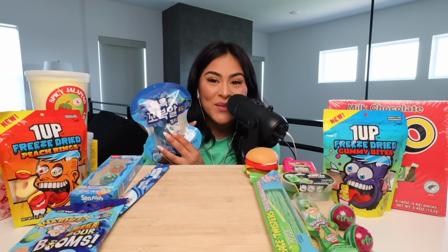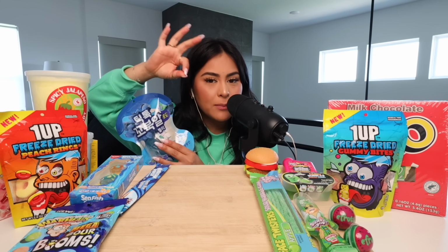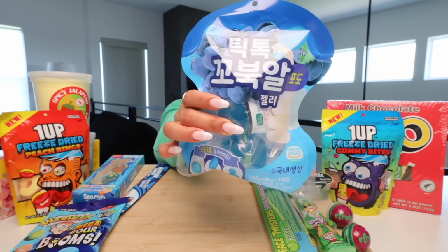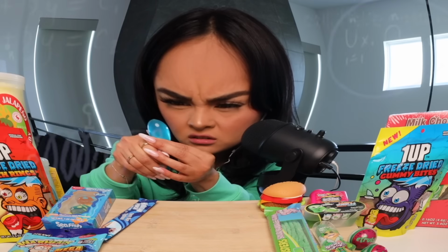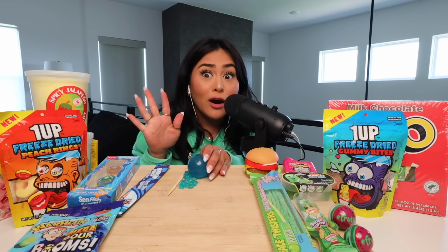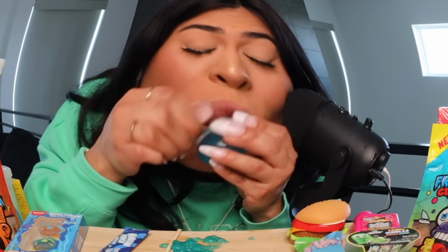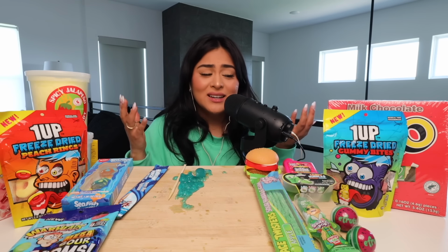When I saw these at the store, I almost screamed because I've always watched ASMR videos, and in some of the videos, they would have these triangle-shaped bags, and inside it was a round grape jelly. So I think these are something. Oh my god. Whoa, that's good. Oh, it got all over the mic. This got everywhere. I need to clean up now.